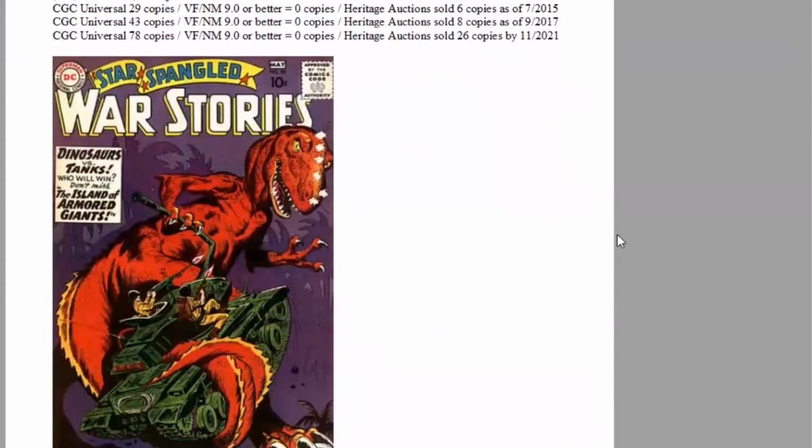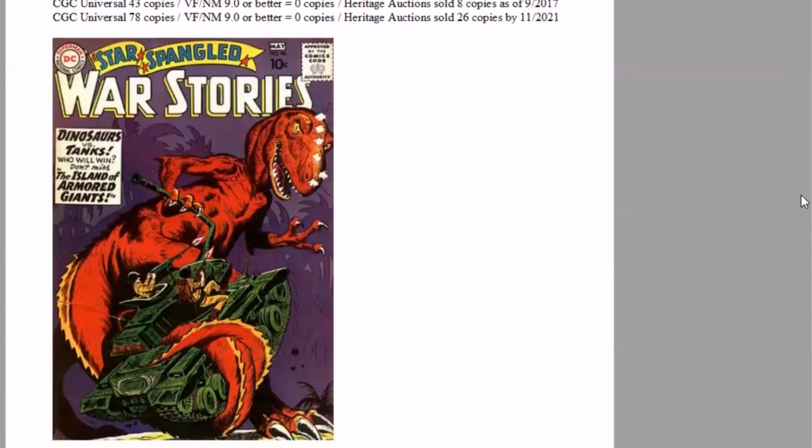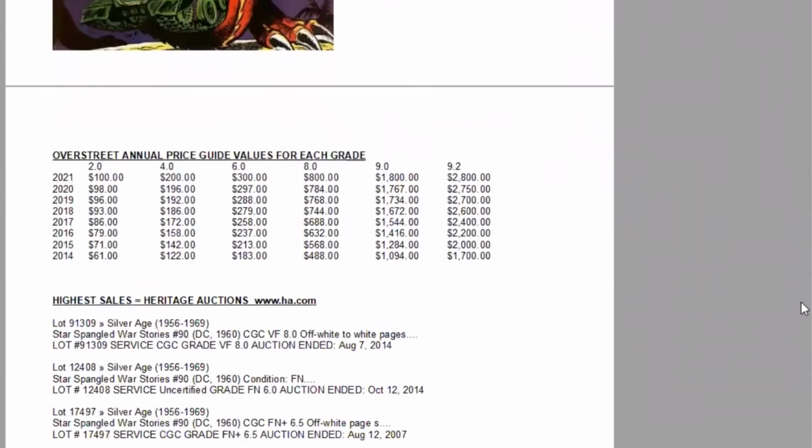On the census, we see typical that war-related comic books are a lot harder to find, especially in high grade. We have only 78 copies graded at all. There are 0 high-grade copies of this book on the census. Heritage has only sold 26 copies. Classic tank and dinosaur cover.